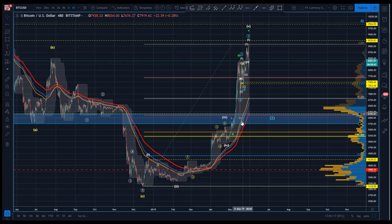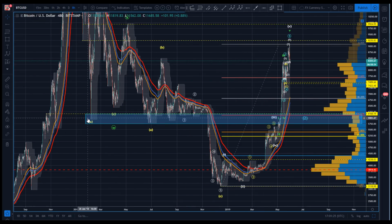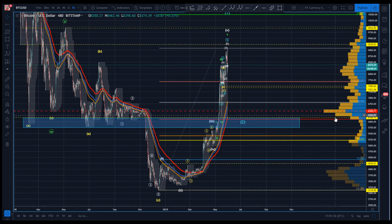All right, so there's all of this support here, all of that structure that was resistance. Once we got through it, what do we do? Come back down, we test it, then rip higher. So if we're going to come back down for another test, that's certainly a reasonable area to be looking for it. Right here, I'm using this pivot, and it's been remarkable how consistently that's come into play. And look where that lines up, right at the 50, right? I tell you, nothing happens randomly in the market.